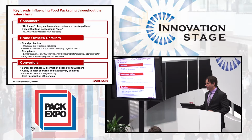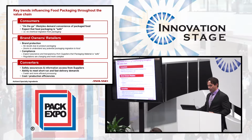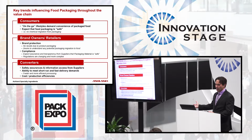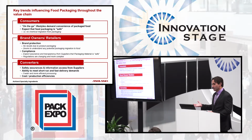Brand owners, similarly, are also concerned about this. They don't want any recalls because the package is unsafe. So they want to understand what could possibly go into their food, into their package, and what's coming from the suppliers of that. Again, they want our assurance that what we're handing them is something safe and suitable for what they're using. And the converters want the same sort of thing. But at the same time, there's this other demand where they want things cheaper, they want to be able to move faster, and they want cost and production efficiencies.